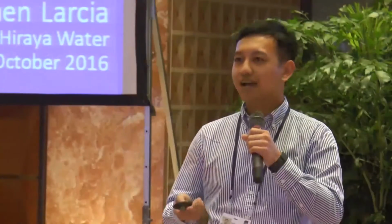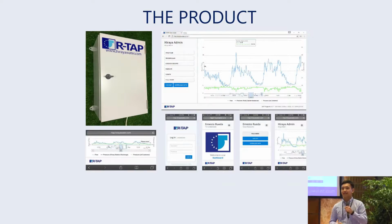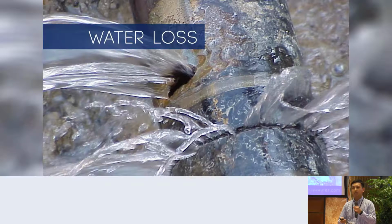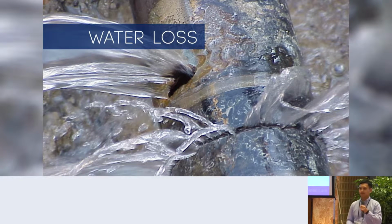What if I tell you that we can reduce this by 25%? Hiraya Water is a smart water management company. We build solutions that address the many inefficiencies in the water sector. The first product that we've built is called RTAP. RTAP is an advanced pressure management system. It optimizes the operation of pumping stations and water distribution, addressing the problems of leaks, water loss, and high power consumption, among others. So how does this work?